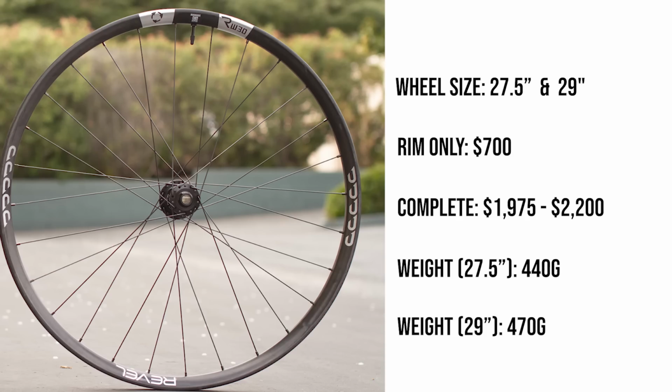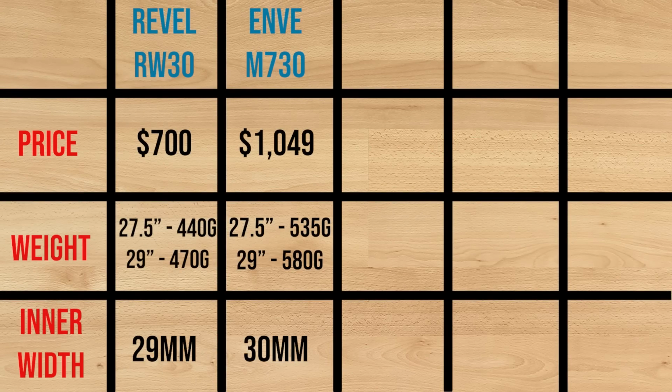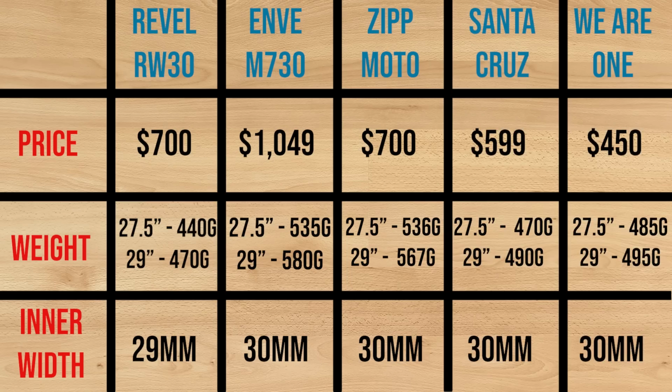If you're wondering how that stacks up to some of the most popular carbon mountain bike wheels on the market now, you can see the Enve M730 coming in at $1,049 per rim and a bit heavier there. The Zipp 30 Moto, same price per rim at $700, and once again heavier. Santa Cruz Reserve Carbon at $599 and still a touch heavier, and the We Are One at $450 and still a bit heavier as well.